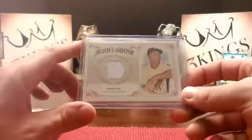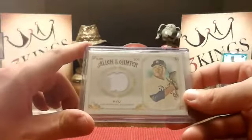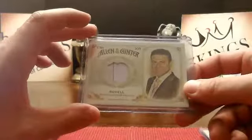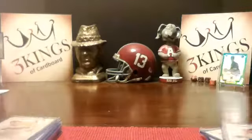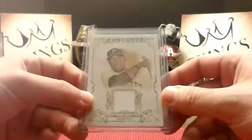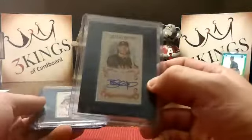We got Leonys Martin, Rangers. Hyun-jin Ryu, Dodgers. Brian Quinn, non-baseball. Darren Rovell, non-baseball. Felix Hernandez, Mariners. Mark Teixeira, Yankees. Frank Caliendo, non-baseball. Starling Marte, Pirates. And autos, we did really good tonight on the number of autos, better than average.